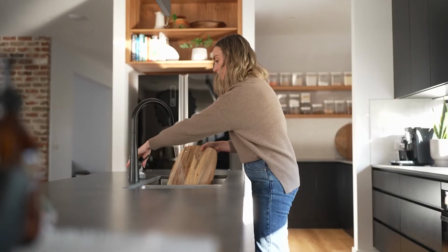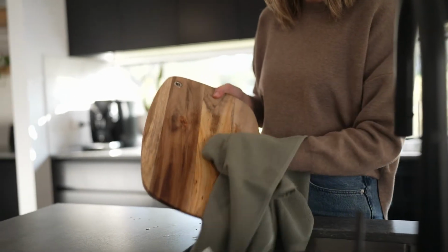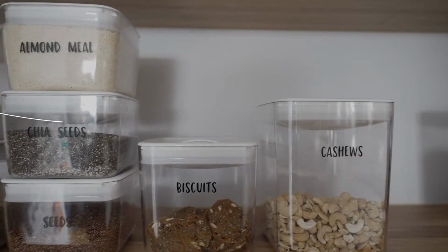The dishwasher can do many things, but washing wooden products isn't one of them. Wood swells when it absorbs water and shrinks when it dries. The harsh environment of the dishwasher will cause the wood to swell and dry quickly, causing splits and cracks. So think twice before popping your cutting board or utensils in the dishwasher. A good rule of thumb is you should always hand wash your wood products and dry them quickly.